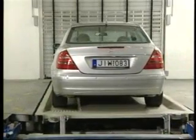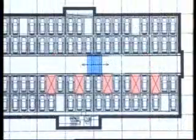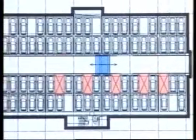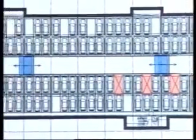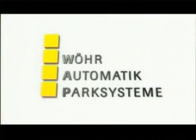5 vertical lifts and 2 shuttles work independently of each other on each of the 4 parking levels. Each parking level supplies 101 parking spaces, a total of 404. Were automatic parking systems. We compact parking space.